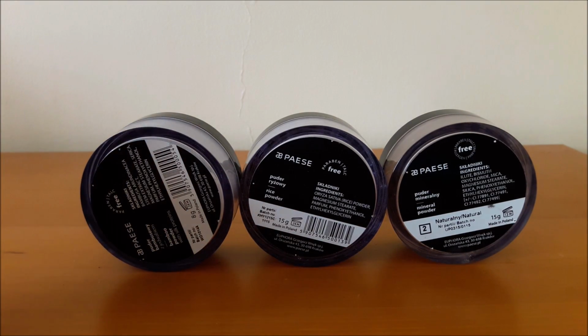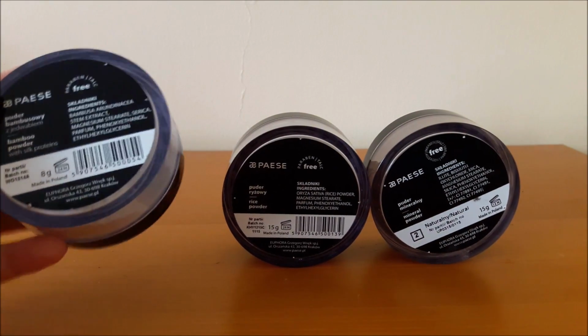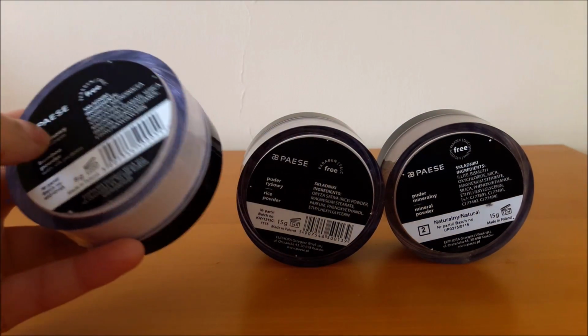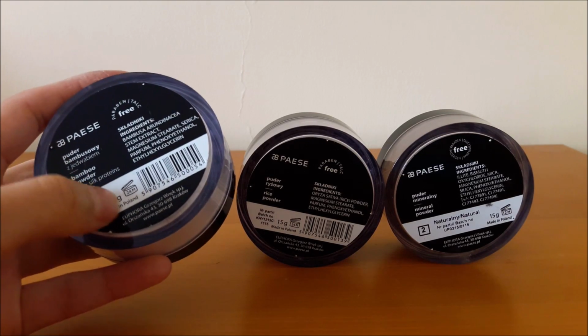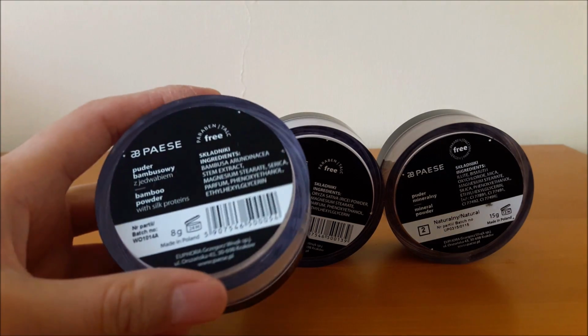These I have the rice powder, bamboo powder and the mineral powder. I prefer the bamboo powder the most. It just looks nicer on my skin, it feels nicer. All of the powders are really nice and light. They are paraben and talc free, which is what I really appreciate with that as well.